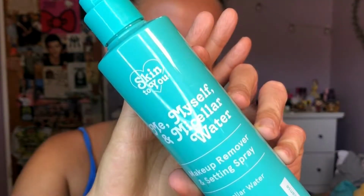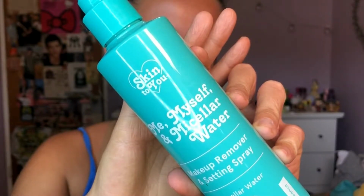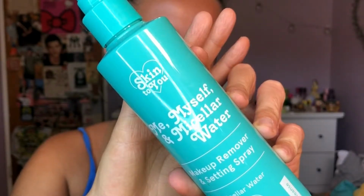First product is the Skin to You Me, Myself, and Micellar Water Makeup Remover and Setting Spray. I really love this as a setting spray. As a makeup remover, micellar water, it was terrible. Doesn't remove any of your makeup.